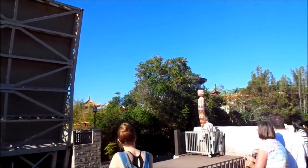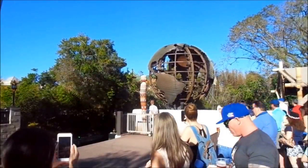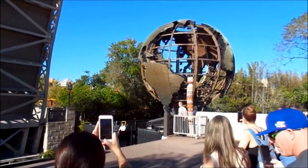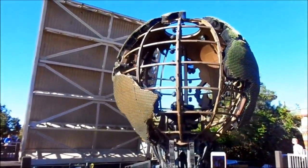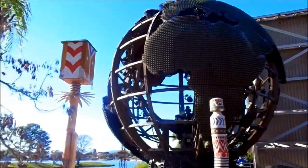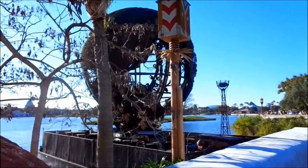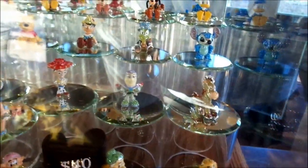Oh, look at this. This is awesome. Oh my gosh. Yeah, you should take a picture of this. Where is he? That was cool. That was cool. I had to get video for that. That was pretty cool. How amazing these are. They're Disney characters made out of glass.